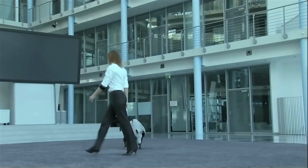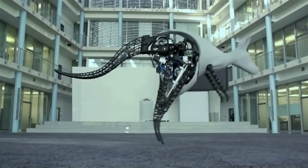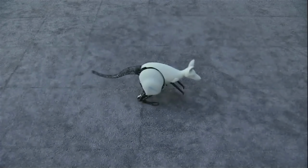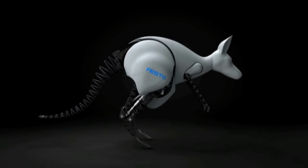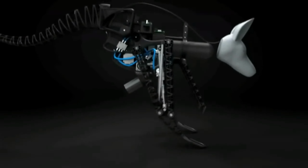The robot's mobile energy supply is also a significant feature, and 2 different concepts were developed for it, one with an integrated compressor and the other with a mobile high-pressure accumulator. The locomotor system of the Bionic Kangaroo is made of laser-sintered components reinforced with carbon, resulting in a weight of just under 7 kilograms. It can jump up to 40 centimeters high and 80 centimeters in length.